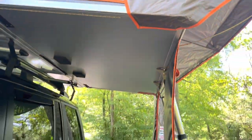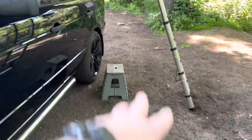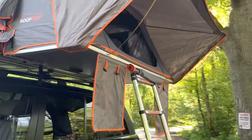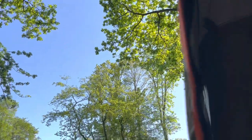So when you're sitting here at night and you've got this on, you've got some lightage under here, so you can put a chair under there and you've got a little bit of shelter. I've also got an awning that goes on. It actually zips on. See the zip on there? I don't know if you can see that on video.